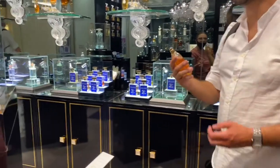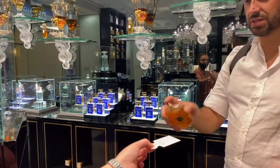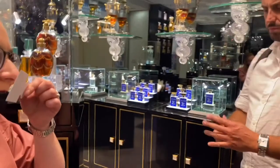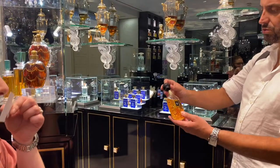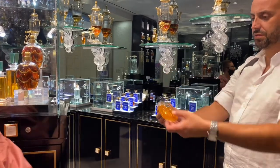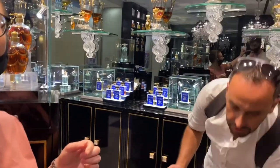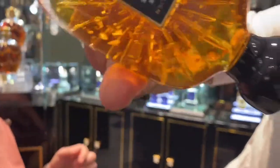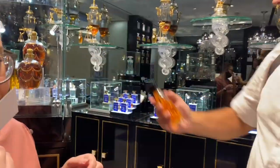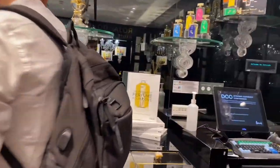Wow, this is like a pebble of sweet. Pebble of love. Oh, feel that. That's beautiful. Magnetic cap? Listen to that noise. I love that noise. Now this, look at that. It's got gold leaves inside. It's beautiful. Are they linked to the dish?